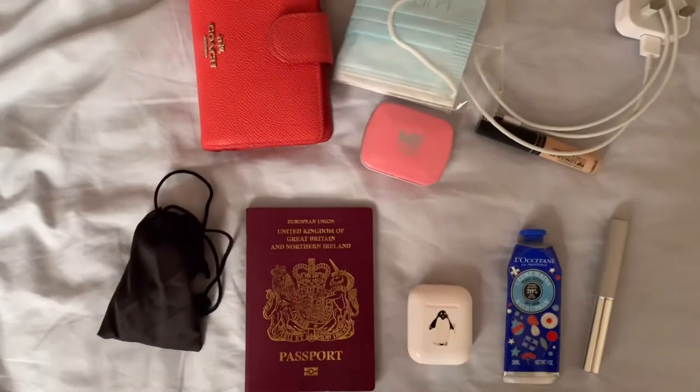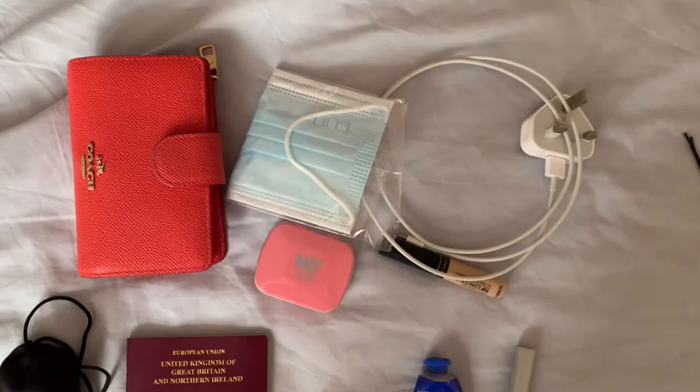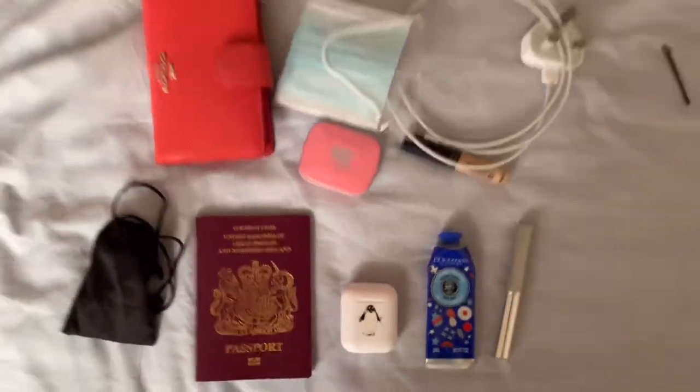I'm just repacking my bag for the purse that I'm gonna take today. This is everything I'm taking in my purse. Thought it'd be marginally interesting if you were interested.